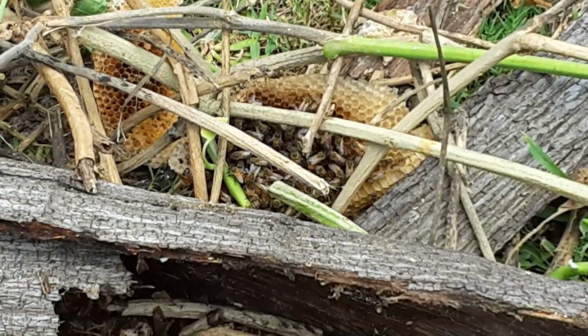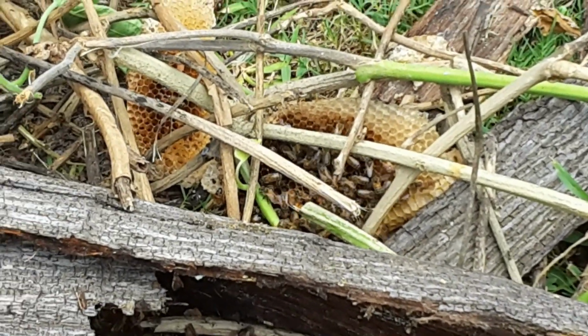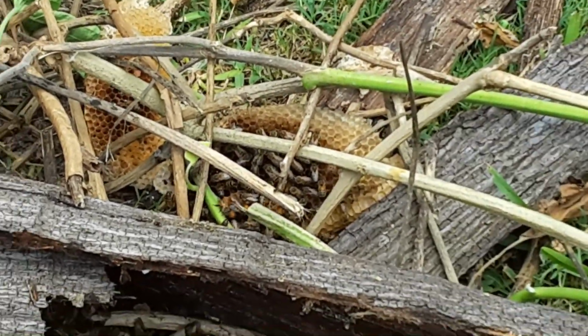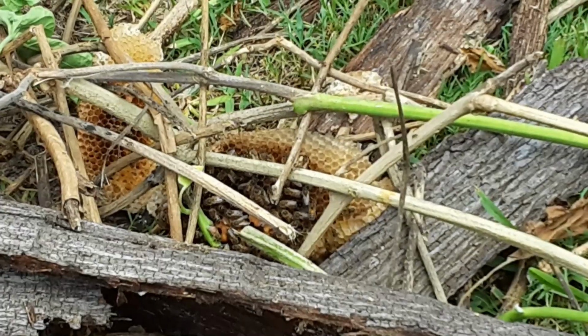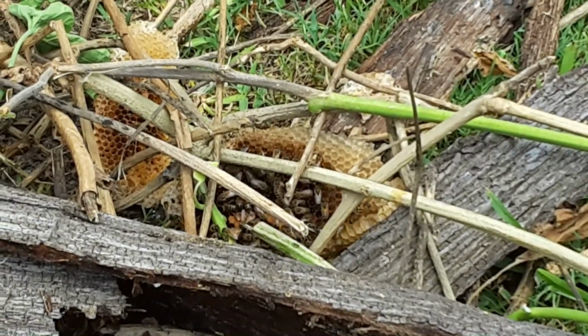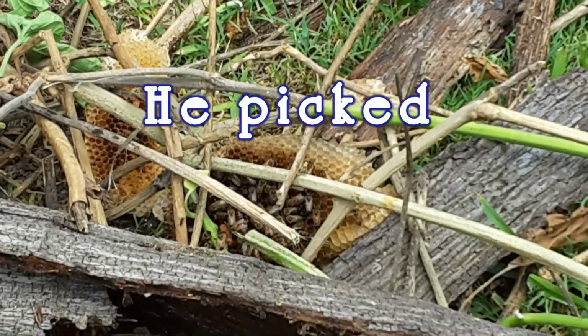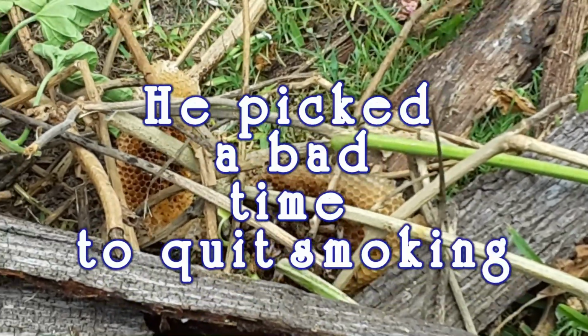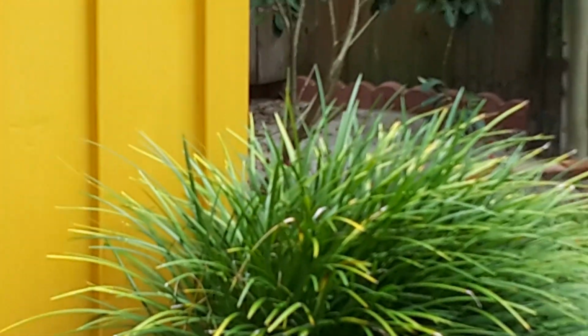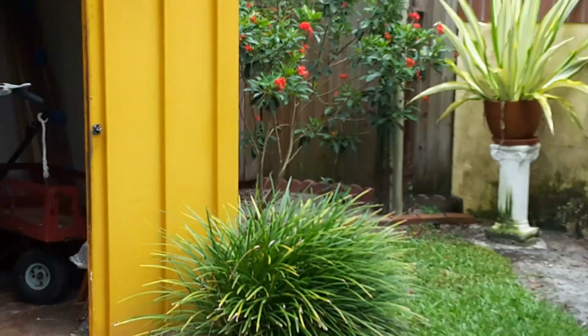Yikes. So my husband's going to move this away from here. He's not going to attempt to kill him or anything like that. Of course not. But he's going to try to move it over slowly without any smoke to another corner of the yard. Possibly back to that corner there.